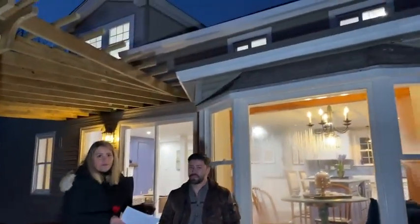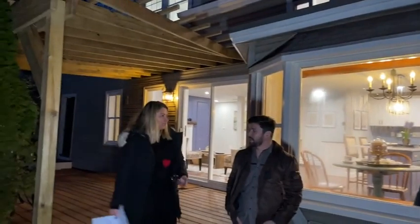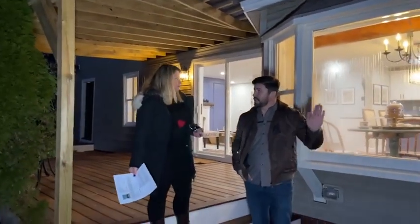A lot of windows here. Yeah. So you have, from inside of the house, because I was there before, inside, you can see a lot of the green out here, right? Yeah. So if you cook inside the kitchen, you can see the kids playing in the backyard. Yeah. Which is very, very nice.